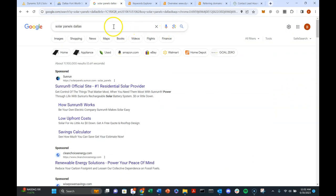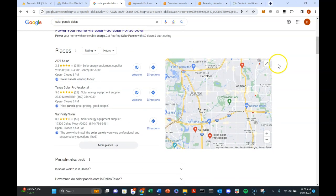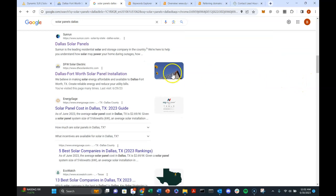So I went ahead and searched that on Google, and we can take a look at what shows up. So we got the paid ads at the top, basically pay Google to get those links. Not too many people click on them though. Then we have the map section, which we'll come back to. And finally, we have the organic listings. So these are basically the websites that show up without having to pay Google directly. And these are where most of the website traffic goes.